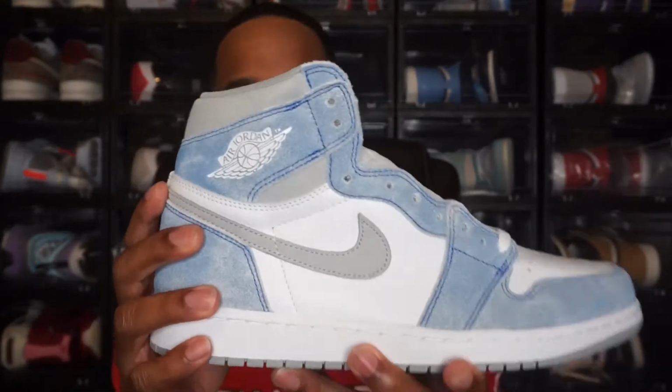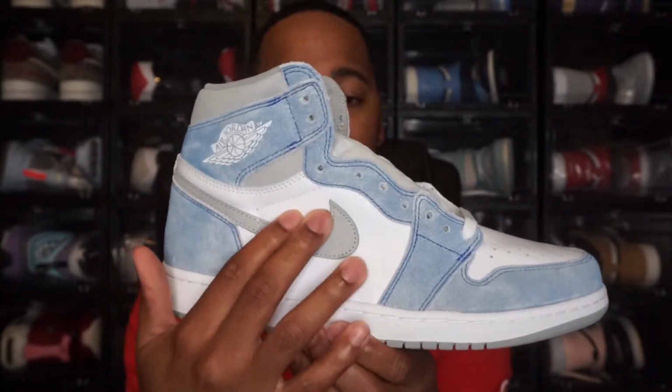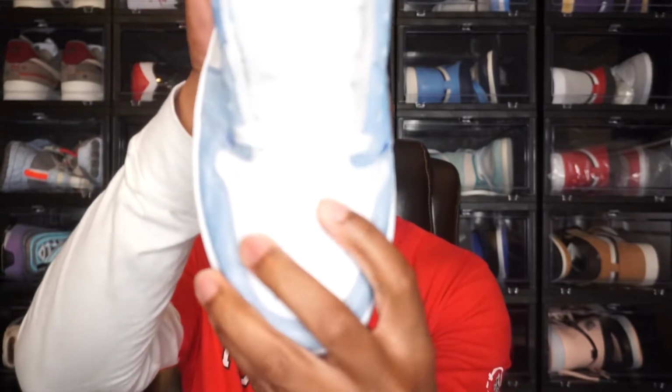So just to start, you do have the gray Nike check mark on both sides. You do have the white leather around the gray check mark. Now this leather is actually really soft. It's really good leather, actually, now that I'm feeling it. And then on the toe box, you have leather as well.